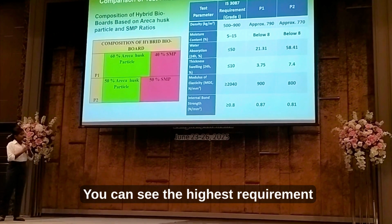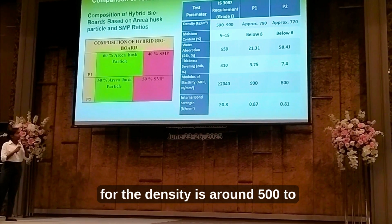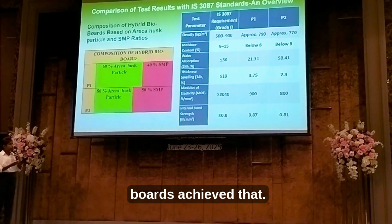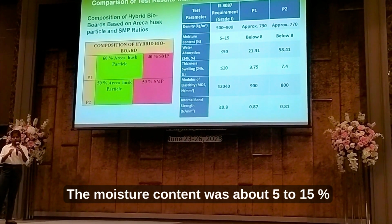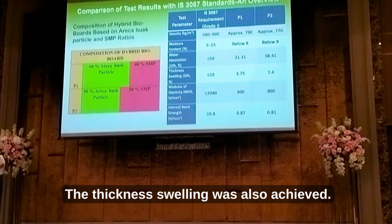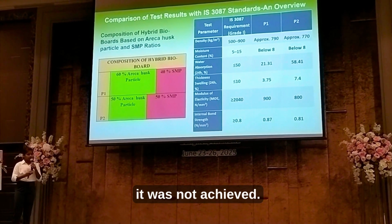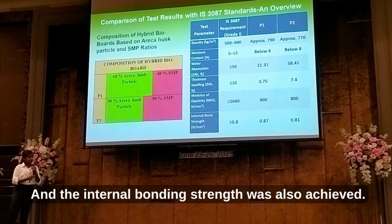And you can see the IS requirement for the density. It's around 500 to 900, and you can see that both the boards achieved that. The moisture content was about 5 to 15, which was again achieved by the boards. The thickness swelling was also achieved. The modulus of elasticity, however, was not achieved, and the internal bonding strength was also achieved.